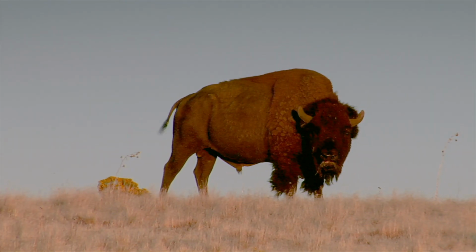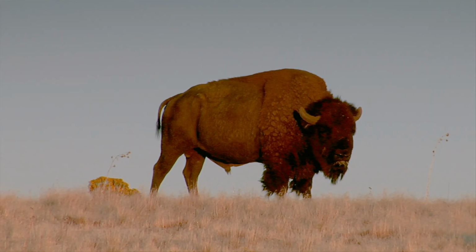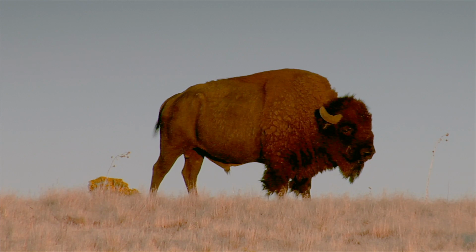Anywho, bison are North America's largest land animal, with mature bulls standing up to 6 feet high and clocking in at up to 2,000 pounds. That's heavier than a smart car. Even newborns can be as heavy as a 10-year-old kiddo, and probably just as bad about doing their virtual homework.